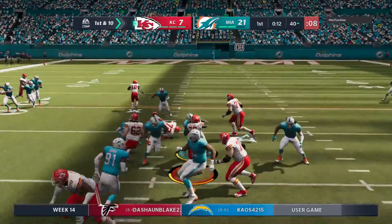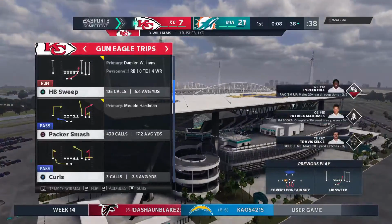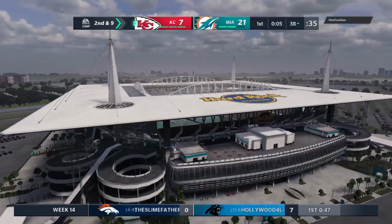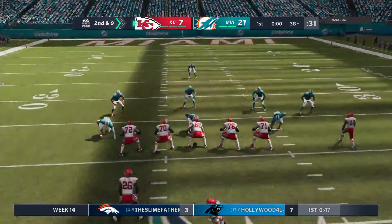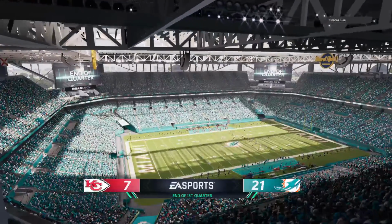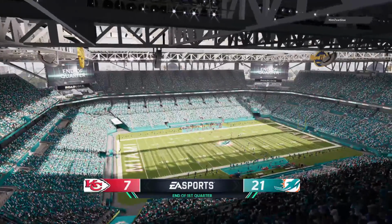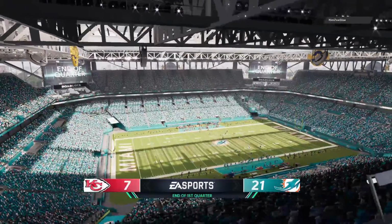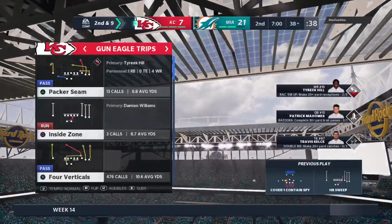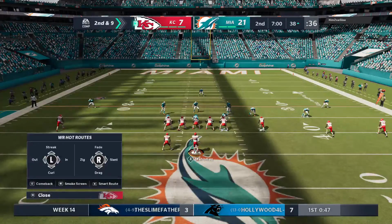They'll run out of the gun here. Williams. And they will only muster a yard here to the 38. Tackle made at the 38-yard line. 1 yard gain. Brings 38-yard line, 2nd and 9. A pretty wild first quarter. 21-7, Dolphins 21, Chiefs 7. Second and 9.